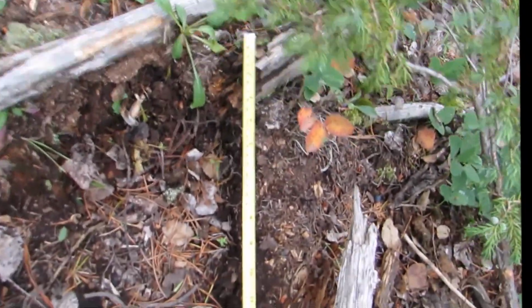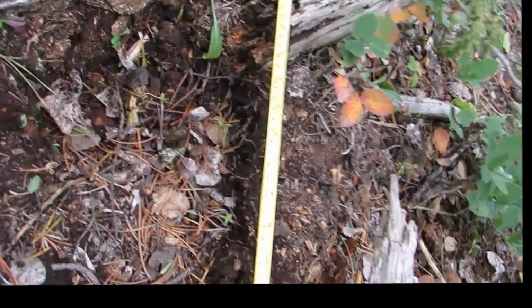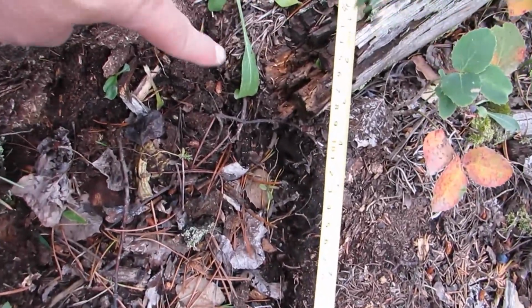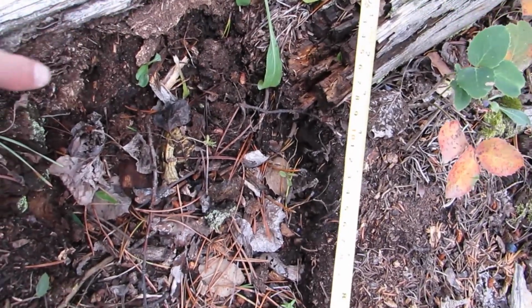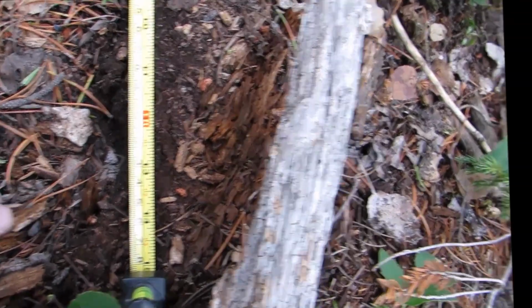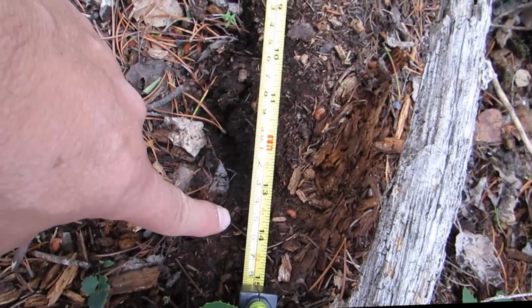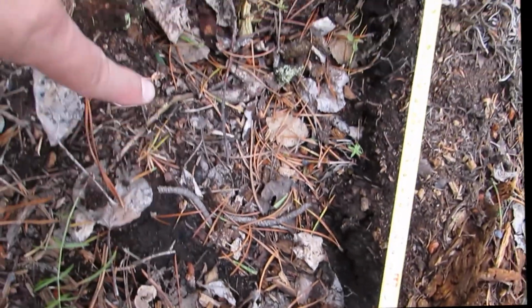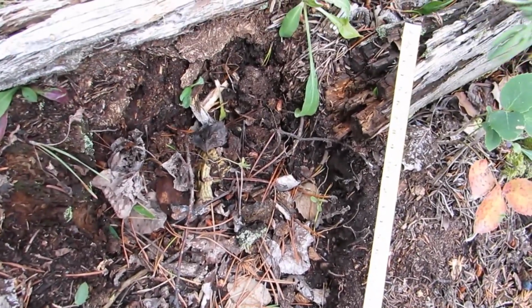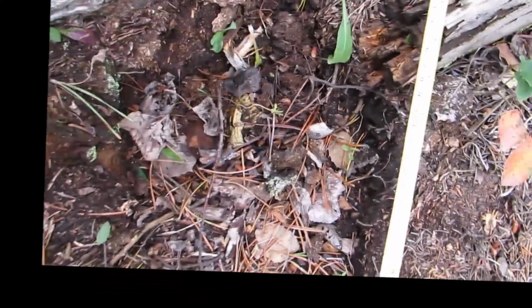I'm going to point this out to the viewers, this 14-inch footprint, and look, the toes smashed into the log up here. It stepped right into this log, and then the heel comes back to here, just about the 14-inch mark on the tape, and then goes back up around that way. It made some good toes because it smashed into that log. You can see a bunch of the separate toes.